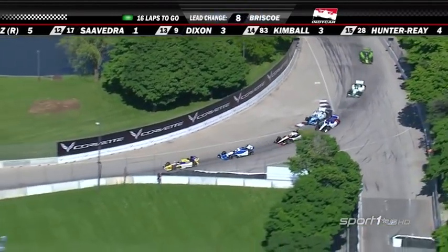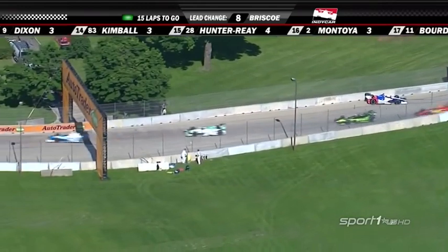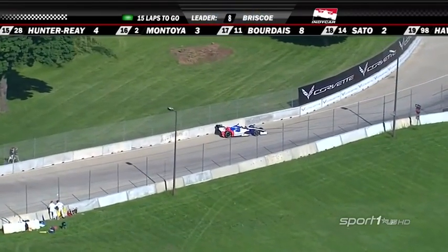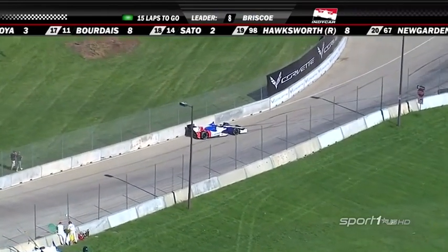Graham Rahal's in, Rick. Bobby Rahal, here we go. Rahal has the car, and we've got a spin on the track right now. 7 car, Mikhail Aloshin is turned around, exit turn 7. Remember we were talking about a yellow for guys like Marco Andretti?